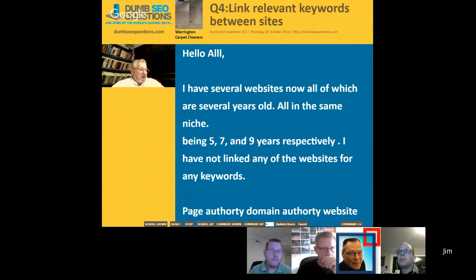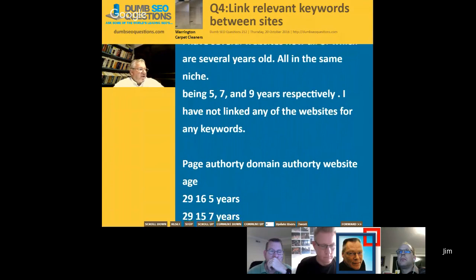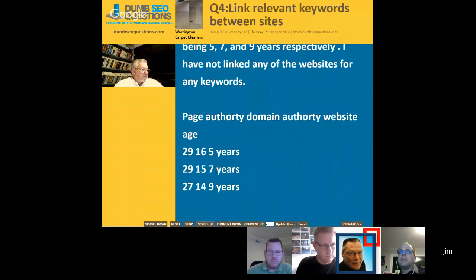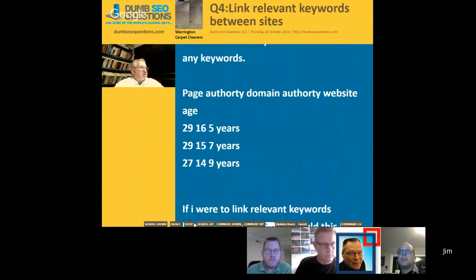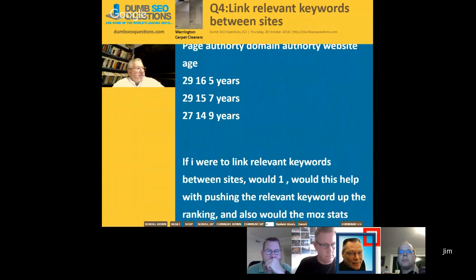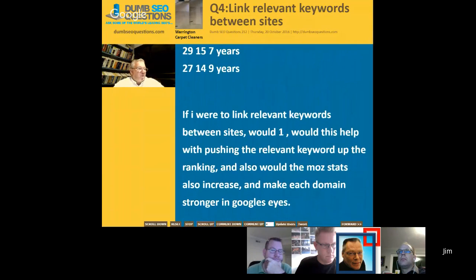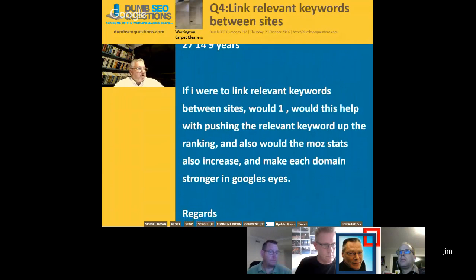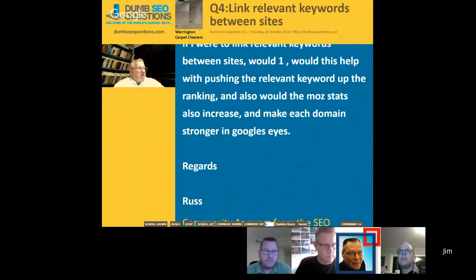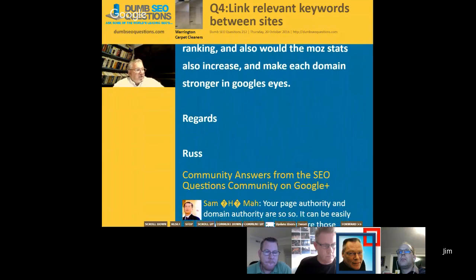Page authority and domain authority by website. Oh, I see, that's a table, okay. I can't really read his table. Oh, I see, 29 page authority, 16 domain authority, 5 years. Okay, now I get it. He said, if I were to link relevant keywords between the sites, would this help with pushing the relevant keyword up the ranking? And would the Moz stats also increase and make each domain stronger in Google's eyes? Regards, Russ.